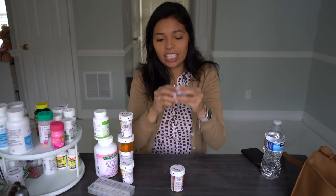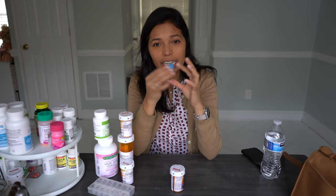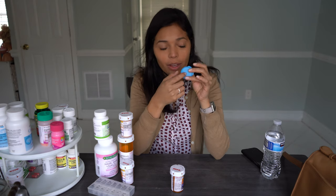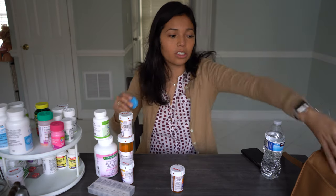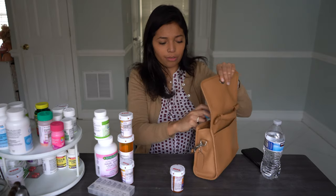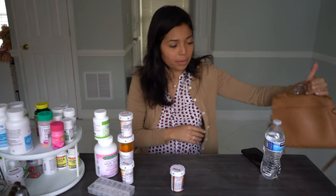Don't do that. Anyways, and here I also have this little blue circle thing, and it's actually another pill container. I got this from Walmart. It came with the pink one and a blue one. Here I have the blue one to show you guys, but it's basically a little pill container, and it's super easy. Once I fill it, I put an AM and a PM, and I just toss it in the back of my purse, or in the front. Honestly, it's safer in the front. Then I'm good to go because I always have a set of pills near me.